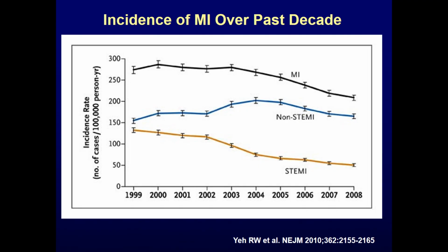Now, the good news is, in terms of the treatment of myocardial infarction, we have seen lower incidences of MI over the past decade. In particular, ST elevation MI has declined significantly since the 1990s. There's been a bump in non-ST elevation MI, but overall, the general number of myocardial infarctions has declined, likely due to better treatment with aspirin, statins, and other cardiovascular risk prevention strategies.